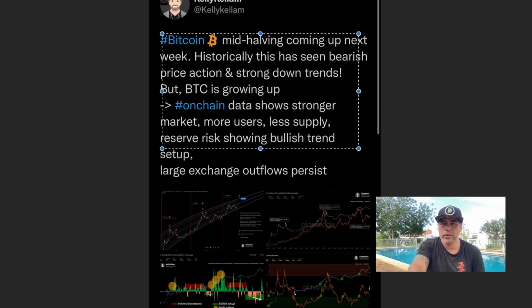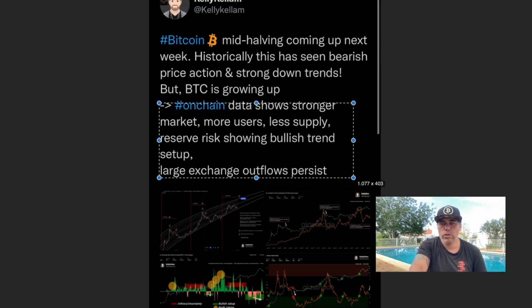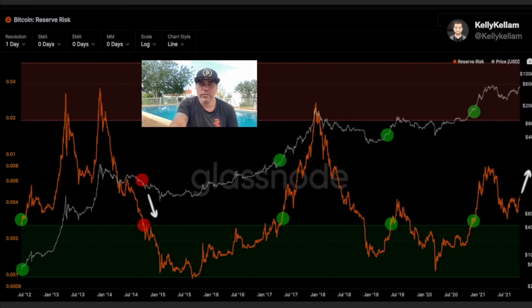Historically, that has been bearish, with price action and strong downtrends, but Bitcoin is growing at the moment. So on-chain data shows a stronger market, more users, less supply, less reserve risk, showing a bullish trend setup. Really cool tweet, really cool data as well. This is the first chart, and I really liked it. This is the Bitcoin reserve risk.